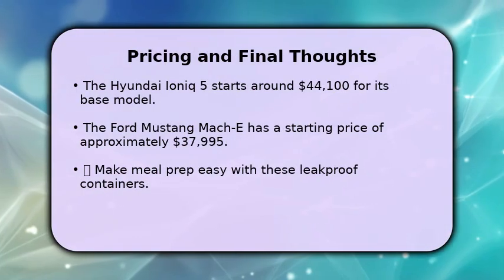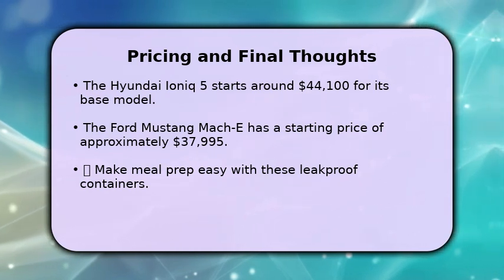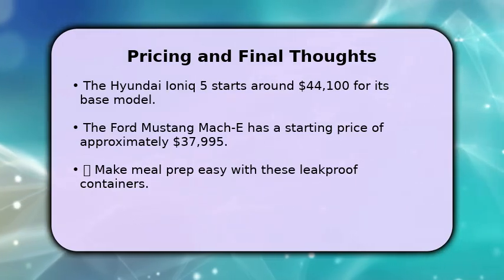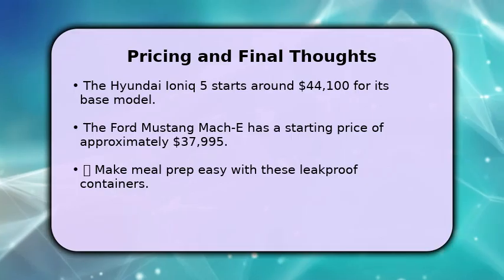Considering pricing, the Mach-E generally offers a lower entry point, starting around $37,995, making it an attractive option for many. The Ioniq 5 begins at approximately $44,100, reflecting its premium features and ultra-fast charging.